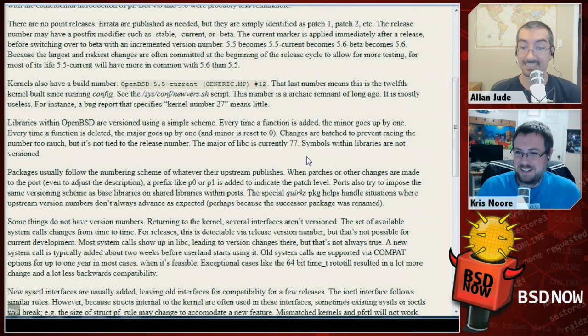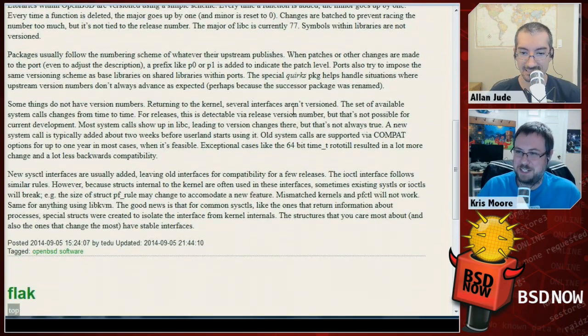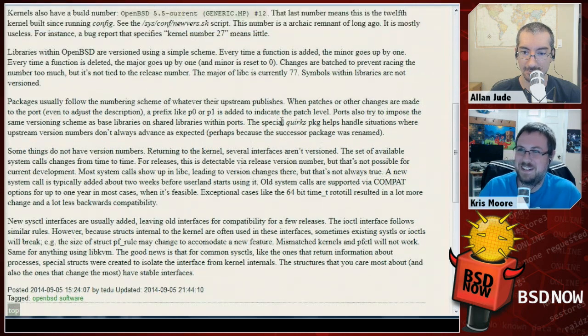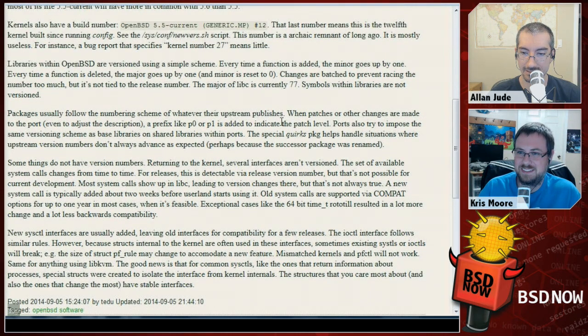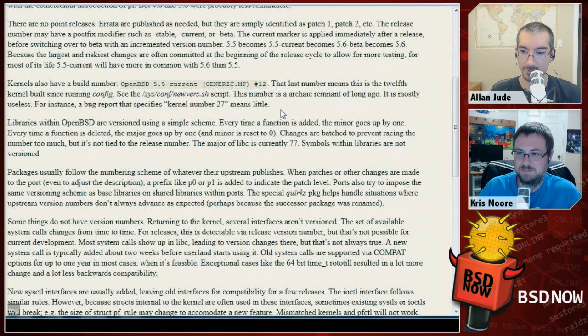But anyway, back to Ted's article. Back to the actual article. Sorry, Ted, we kind of hijacked you there for a second. But he goes on to describe how they do the version numbers for various different things, and how some things don't have minor version numbers, right? Like tmux was the example that TJ gave.